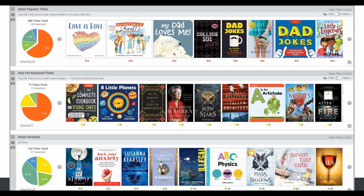So the stock analysis here is showing you that 12%, and I'll talk a bit more about this metric, but 12% of this store's titles, of yours, I should say, are not doing as well. They're considered stale. That's the blue section. So those are things that, if you look at those titles, you may want to recommend for return, for example. And I know people don't want to hear about returns. Well, maybe recommend it for markdown, but what this really enables you to do is be more informed.